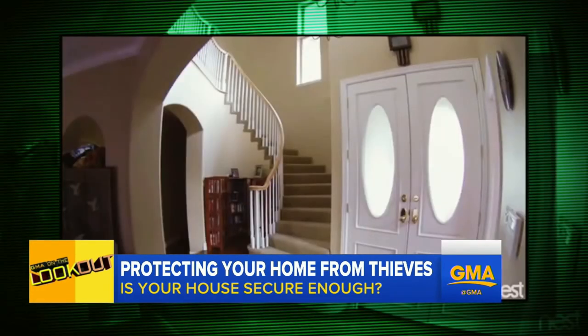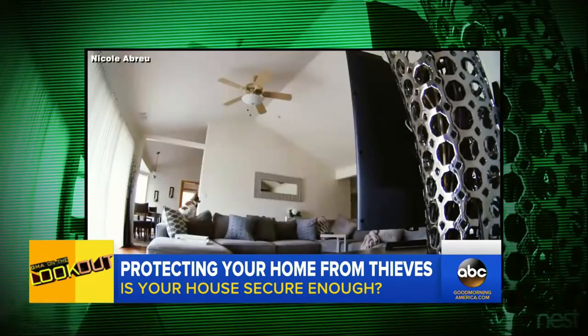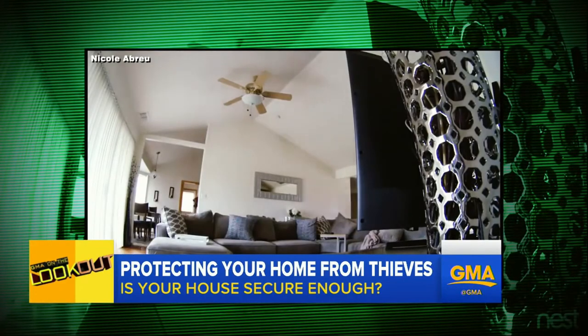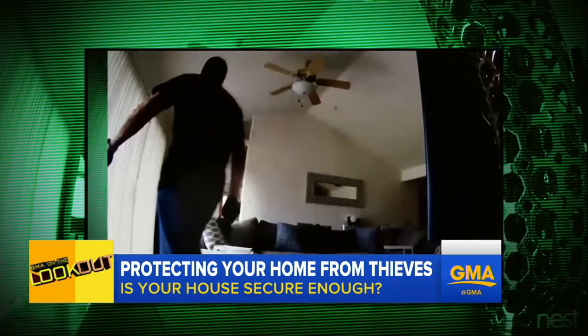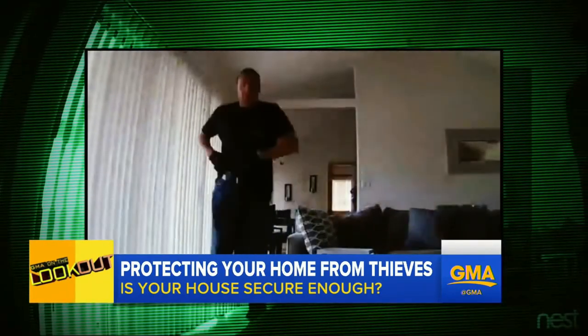And moments later, a crash. Two intruders are now inside. In this home break-in, the intruders claim to be police. APD, we got search warrant. At least one man appears to be carrying a gun. Are you prepared if it happens to you?